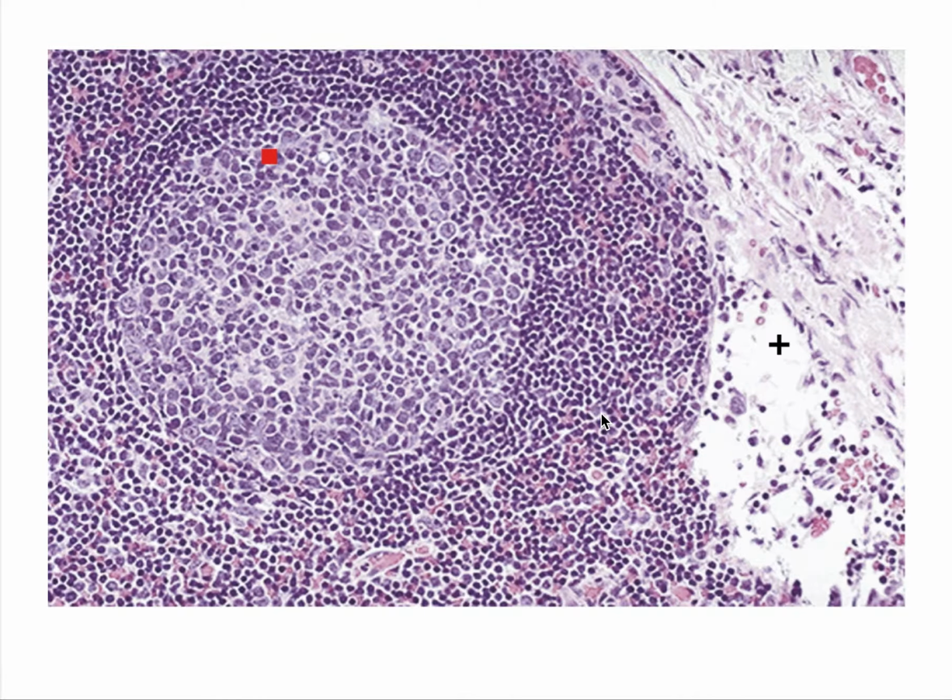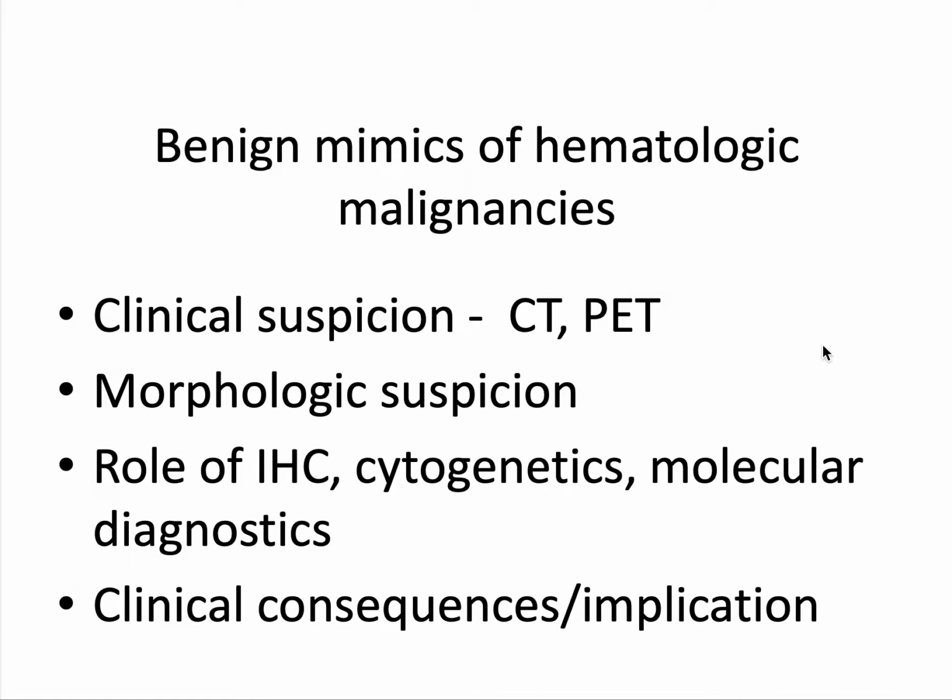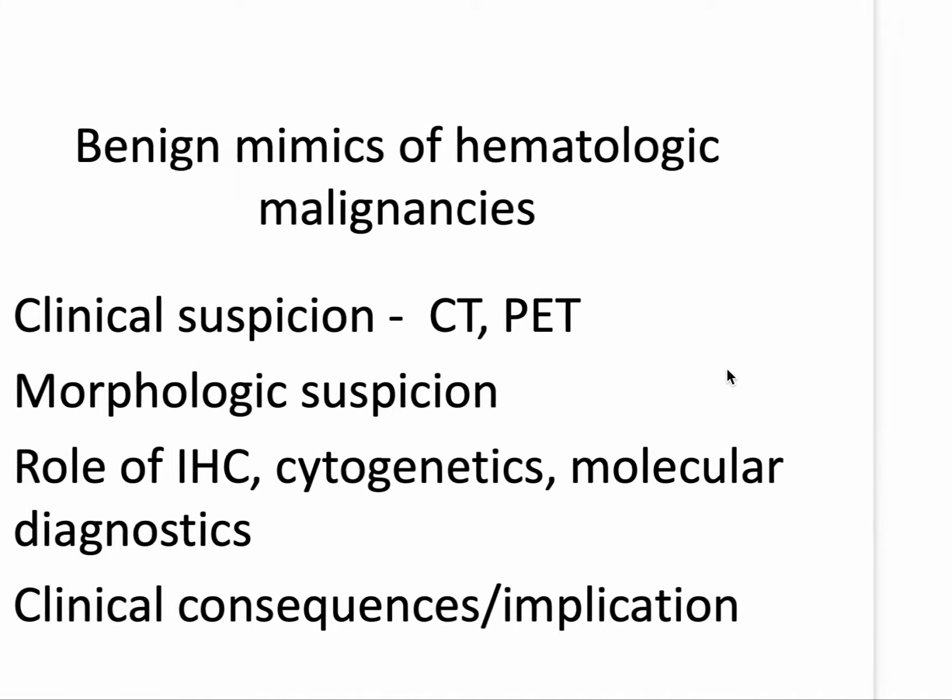subcapsular open sinus. I would like to go through some cases that were worrisome for neoplasia or malignancy based on suspicion on imaging, either CT or PET scan, or there's some morphologic suspicion, but after review or phenotyping and molecular studies, they turn out to be benign processes. And this has, as you know very well, clinical consequences and implications.